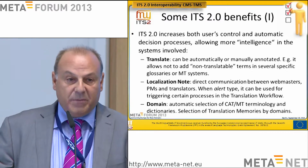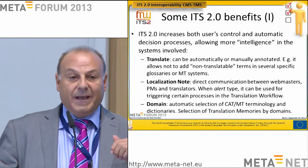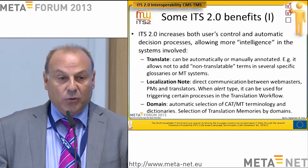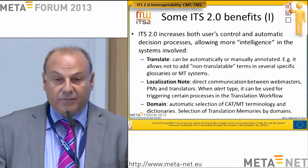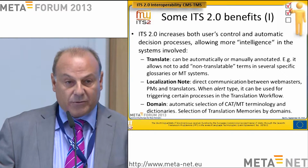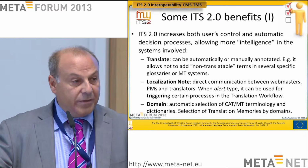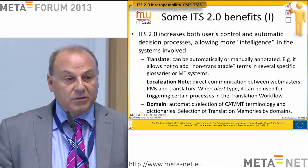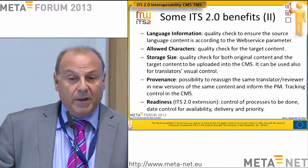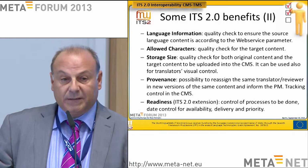We can see immediate benefits from the technical point of view. For example, a simple thing, translate. The ability to annotate whether something has to be translated or not avoids including, in the large lexical list of every single machine translation system, exception lists for translation. So with this control, you can use different machine translation systems simultaneously without indicating within them whether something has to be translated or not. Very simple. For example, domain: we can automatically select reference material by using the metadata for domain.